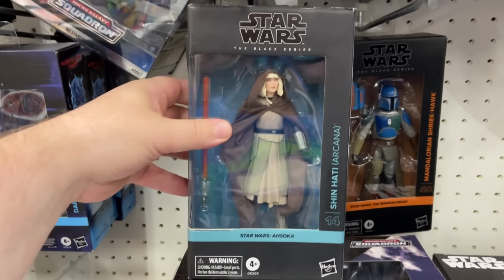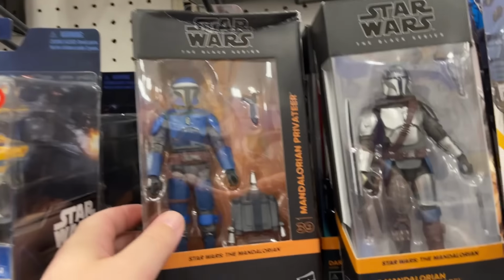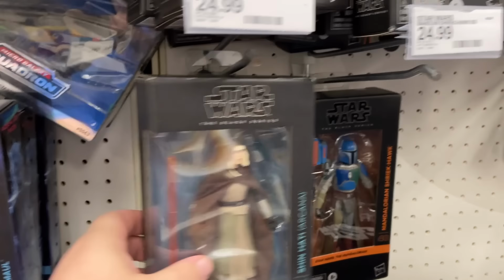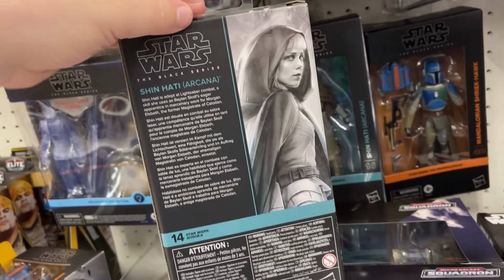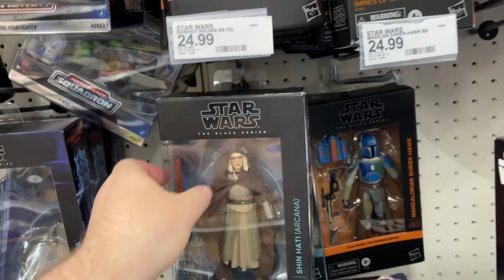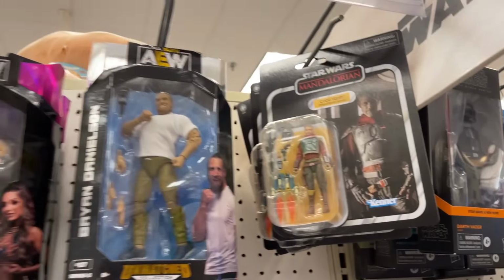All right, Ahsoka. So yeah, there's the privateer, and there's the like little rocket pack guy. So that's kind of interesting. And just like we saw at the other store, there's like quite a few of her. So I guess she's a Target exclusive. Vader. There's some of those hollow malls. Cavamp.